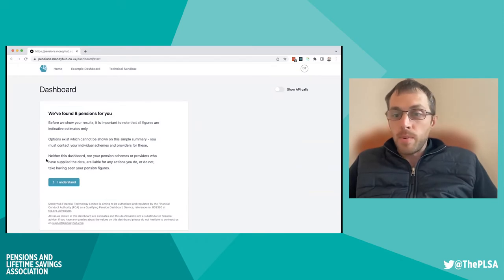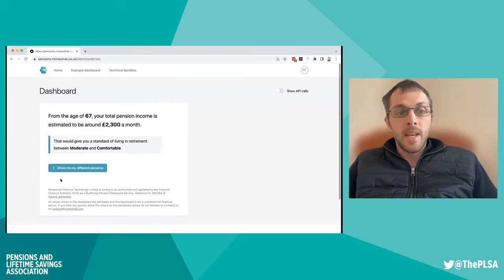But at the moment, we're exploring making sure we're informing the user that these figures are indicative estimates, and before making any kind of decisions, they do need to speak to the particular scheme or provider. So this dashboard, again, we're working on a few different prototypes, but currently, assuming we're allowed to do some totaling in the design standards, which is still under discussion, we'd quite like to show the user just this main figure, what their estimated monthly amount of income will be.